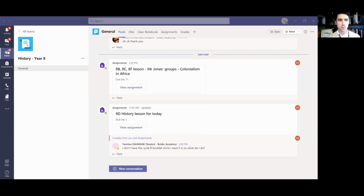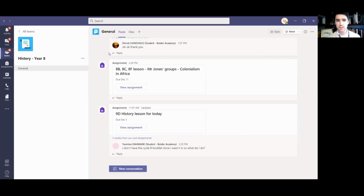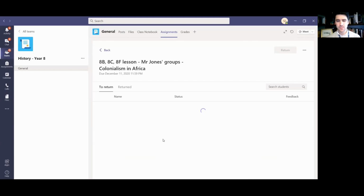So let's go to Teams. If you go on to Teams, you should be able to see that now. You're going to want to click on the Teams tab, which is along the side there, and click on History, Year 8. And then you're going to click on Assignments at the top. Then you're going to click on this one that says 8B, 8C, 8F, Mr. Jones's group's Colonialism in Africa. Okay, click on that.